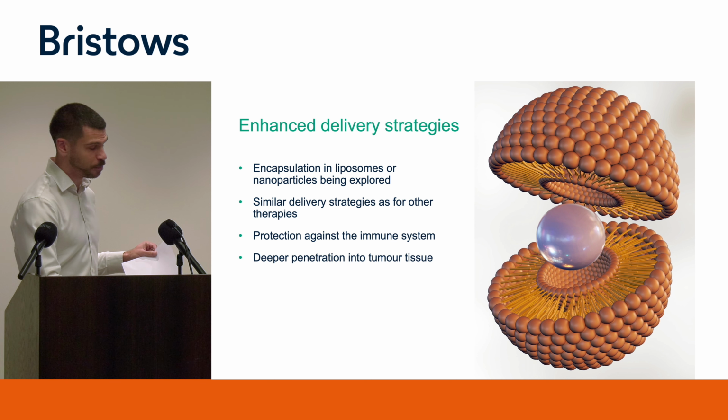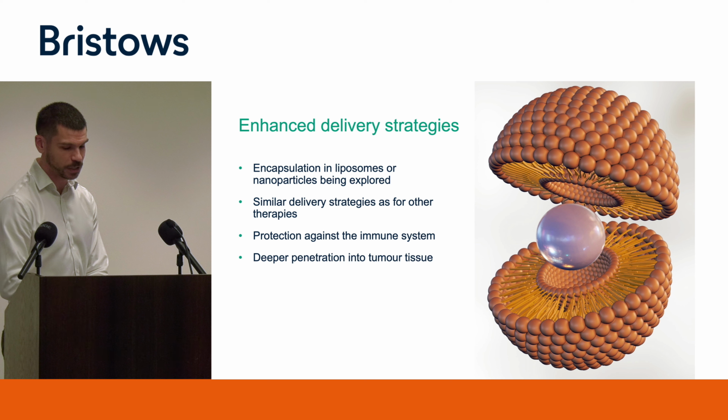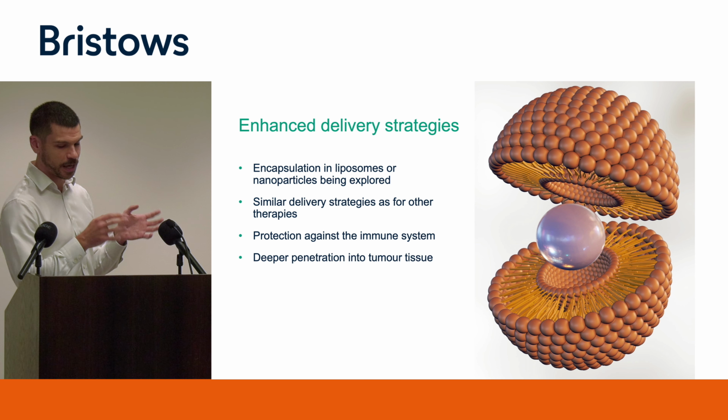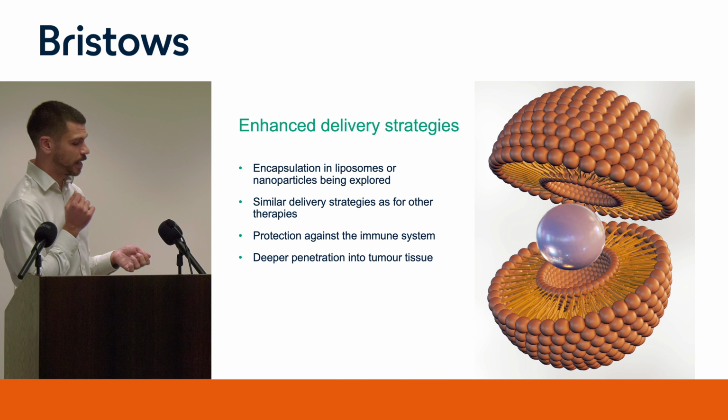And it also encodes for a really powerful immune-stimulating protein, which, as I mentioned, attracts immune cells to the site of the cancer, and encourages a really strong immune response against the dead cancer cells.